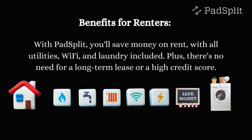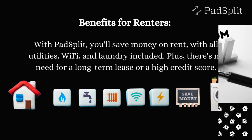Benefits for renters. With PadSplit, you'll save money on rent with all utilities, Wi-Fi, and laundry included. Plus, there's no need for a long-term lease or a high credit score.